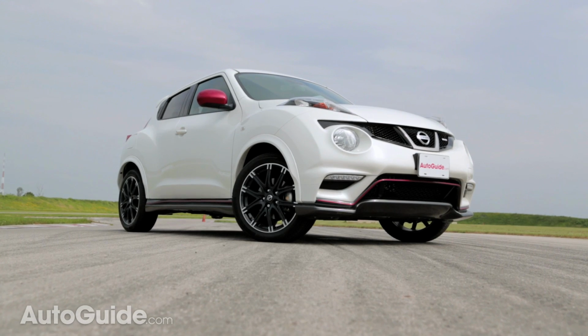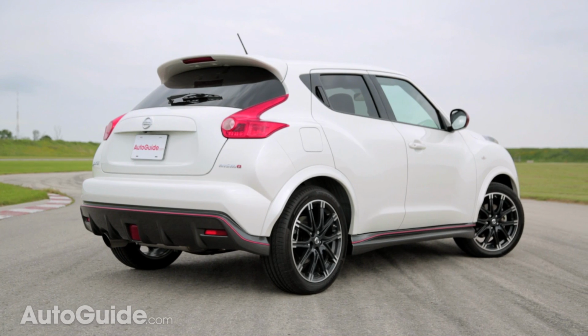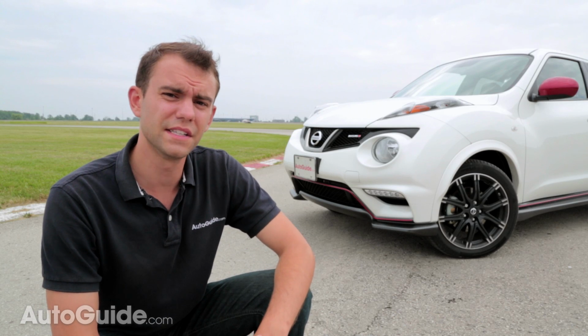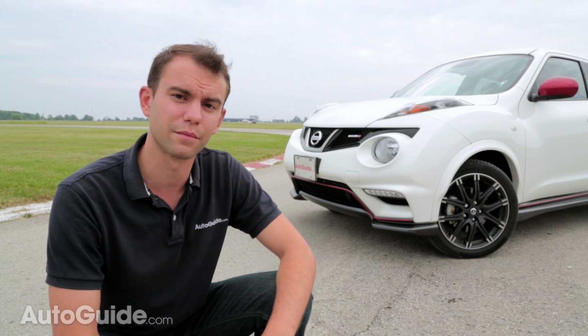You get larger 18-inch wheels, special paint colors, red accent lines across the car, and a comprehensive body kit that includes side skirts, a rear diffuser, and a spoiler. Now, believe it or not, Nissan actually says that body kit improves downforce by 37%.